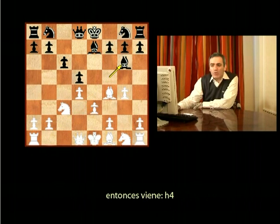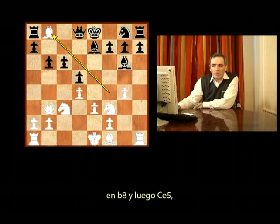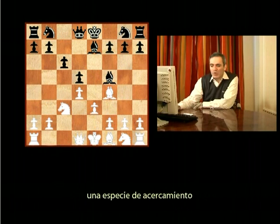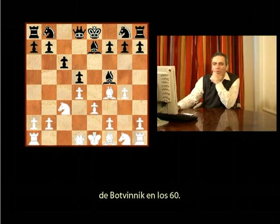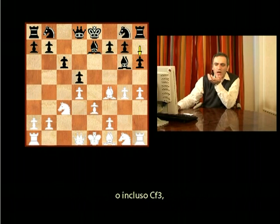Here it comes, h4, and Black cannot take on h4 because queen b3, b6, then knight f3, bishop e7, and then simply take on b8 and then knight e5, and Black's position collapses. So it's an amazing idea. It's a sort of modern approach for chess, and that was Botvinnik's discovery in the 60s.